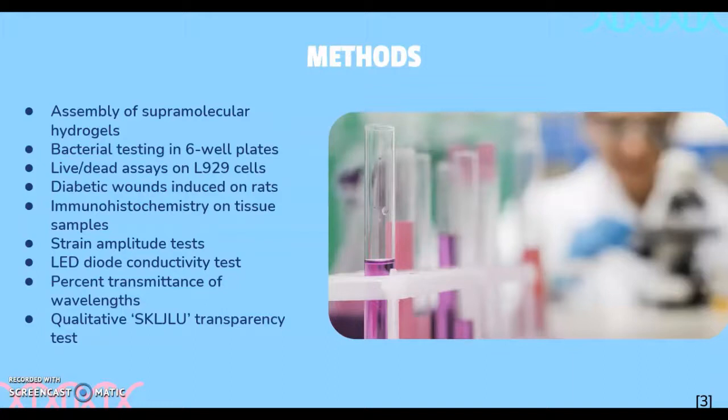Laboratory rats were injected with streptozotocin, or STZ, to induce diabetic symptoms in order to test the efficacy of the hydrogels in diabetic wounds. Rat skin was biopsied and implanted with Staph aureus and E. coli bacteria. The experimental group was treated with 200 microliters of hydrogel while the control group was washed with PVS.